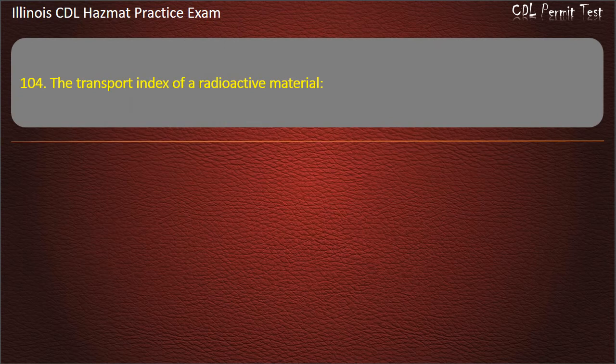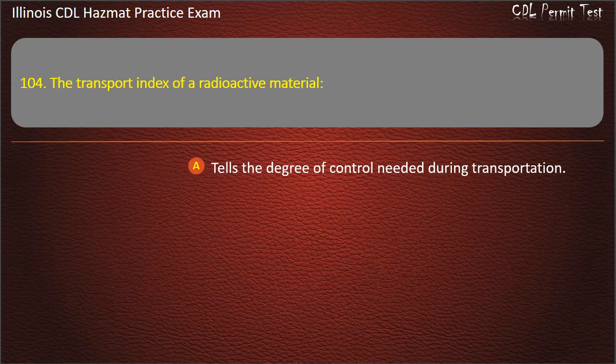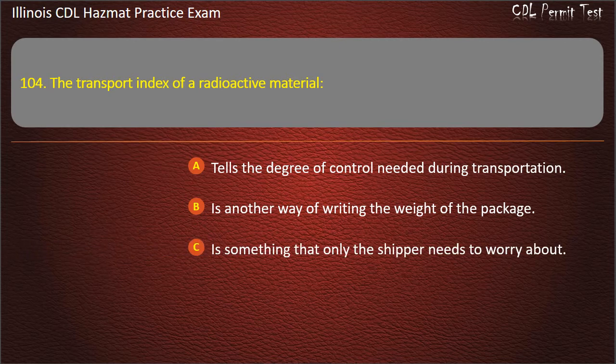Question 104. The transport index of a radioactive material tells the degree of control needed during transportation. Is another way of writing the weight of the package. Is something that only the shipper needs to worry about. Answer. Tells the degree of control needed during transportation.